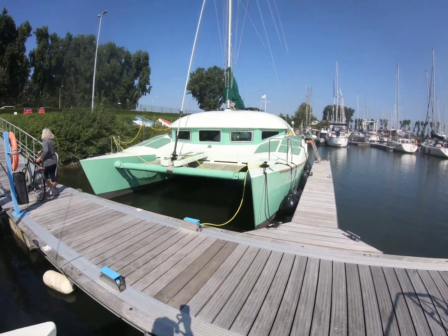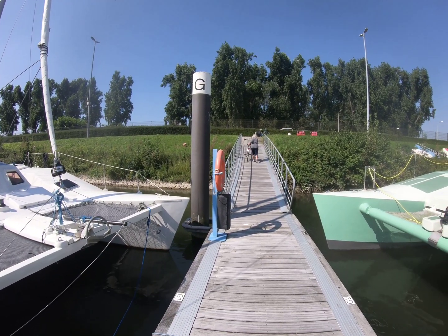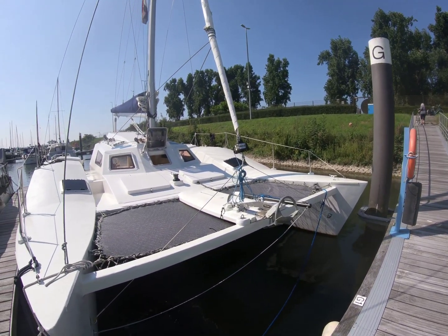It's green breezes in front of us. We're back in our old berth, and as usual it's bloody hot in Numansdorp. It's very sheltered here.